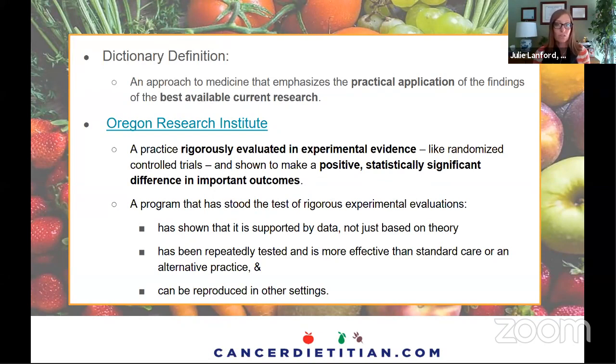And then the Oregon Research Institute had a really nice definition as well, a little bit more sciencey or complicated: a practice rigorously evaluated in experimental evidence, which means testing, like randomized control trials. It's shown to make a positive, statistically significant difference in important outcomes, which is why we key in on studies or research or experiments rather than using testimonials as a way to make health decisions. And a program that has stood the test of rigorous experimental evaluations means it's supported by data. It's not just based on some theory. We want to prove that the theory was actually true.